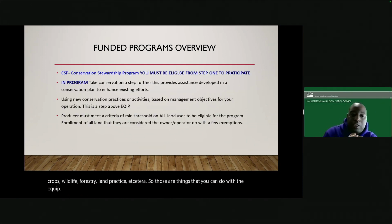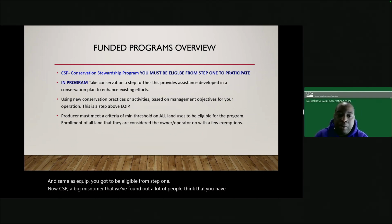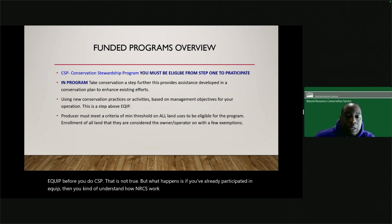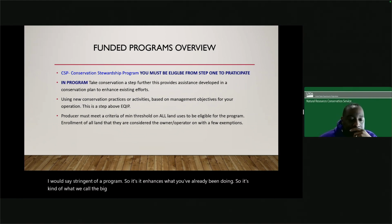Our next one is the CSP. And same as EQIP, you got to be eligible from step 1. Now, CSP, a big misnomer that we've found out. A lot of people think that you have to do EQIP before you do CSP. That is not true. But what happens is, if you've already participated in EQIP, then you kind of understand how NRCS works. So CSP is a little bit more, I would say, stringent of a program. So it enhanced what you've already been doing. So it's kind of what we call the big brother of EQIP, but you don't have to start off with EQIP. You can go straight into CSP.